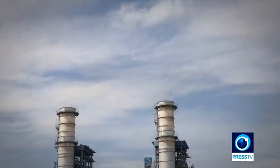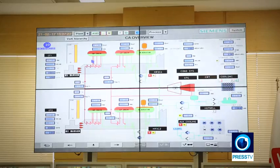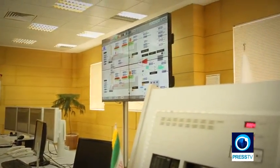This company has a combined cycle power plant that can produce up to 500 megawatts of power. It supplies electricity to all the various sections of this company, including its iron and steel production facilities.